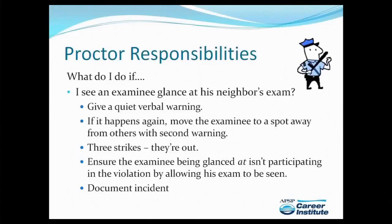If you can't move the individual, provide a second warning and let him or her know that if it occurs again, they will be asked to leave the exam room. You may want to place yourself in closer proximity to this individual to serve as a very visual reminder. And of course, if it happens again, you will need to ask the individual to hand in the exam and all other materials and leave the room.